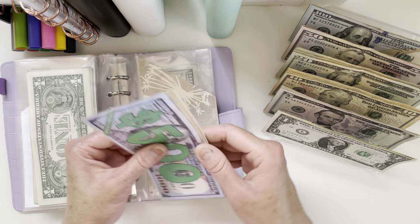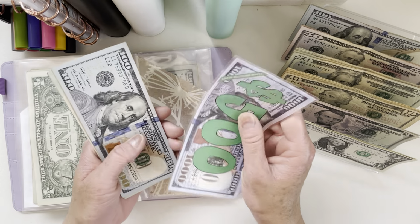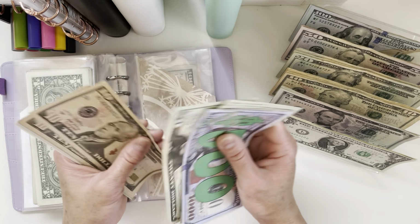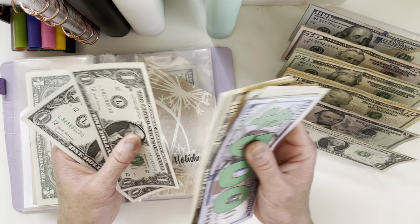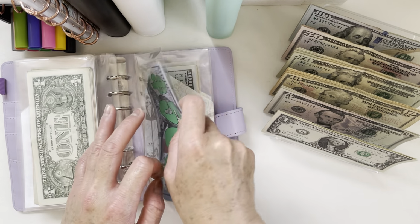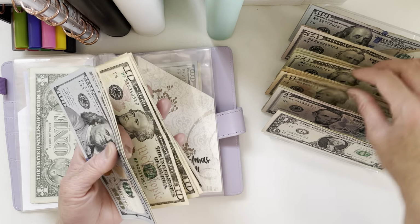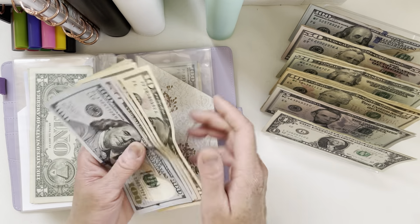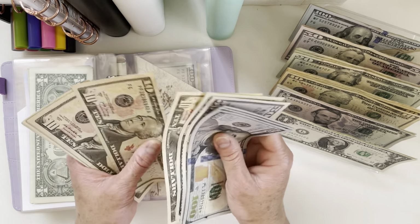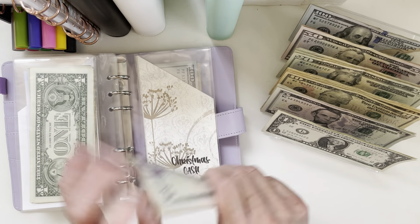Holidays will get $20. So we have 500, 600, 620, 640, 660, 680, 700, 720, 730, 740, 750, 755, 756, 757, 757. Christmas cash will be getting $10. So we have 100, 200, 300, 350, 370, 380, 390, 400, 410, 420, 435.